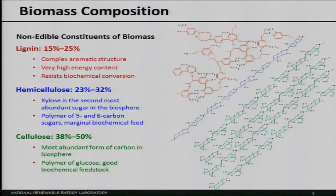So what is biomass? I want to make a distinction here, and I want to be very clear about it. What we're working on is cellulosic biomass. It's not food biomass like corn. So this is all the components of biomass that don't go to feed and fiber, if you will, but are materials I'll show you in a moment where they come from. But biomass itself has three constituents.